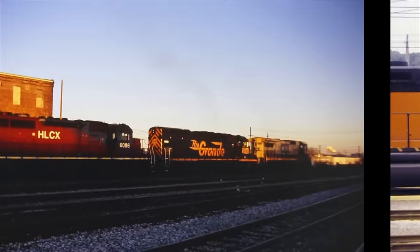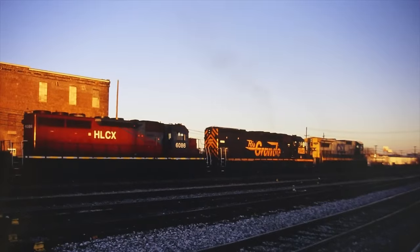The unique SD40T-2 tunnel motor was the backbone of the Rio Grande and the Southern Pacific fleets during the 1970s and the 1980s. They were distinguished by the large see-through radiator grills at the rear of the locomotive just above the walkway.